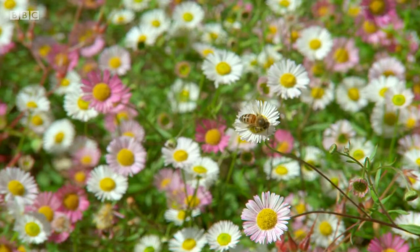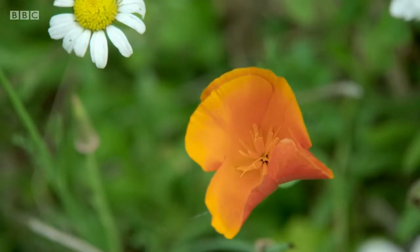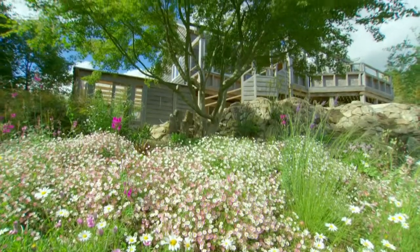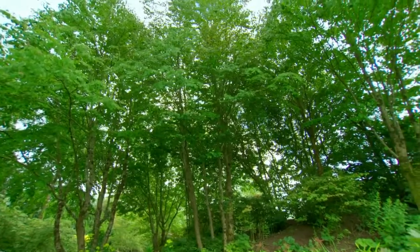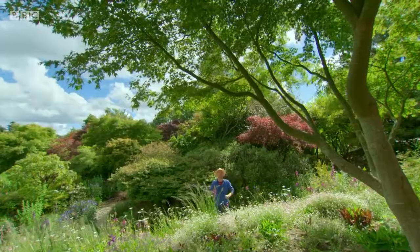So we've got lots of daisy flowers in here, things like the Mexican fleabane, the oxeye daisy, and there's even a lovely Californian poppy here, a little pop of orange down at the bottom. And then your eye is led up towards this fantastic Japanese maple. And throughout the garden, Keith has planted a lot of the trees on the top of these banks. So it feels as if they're towering over you. You're looking up into the canopy of the tree.